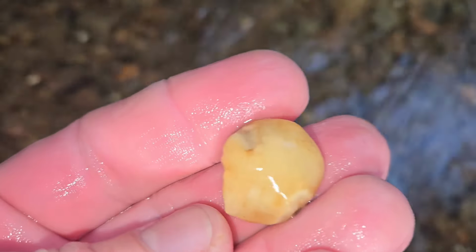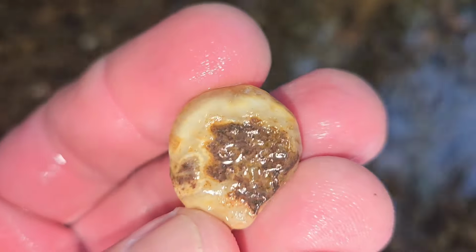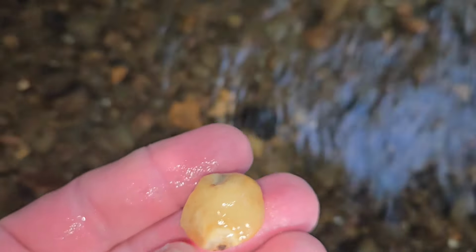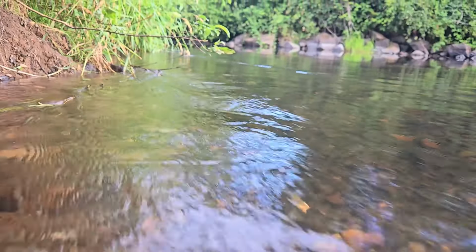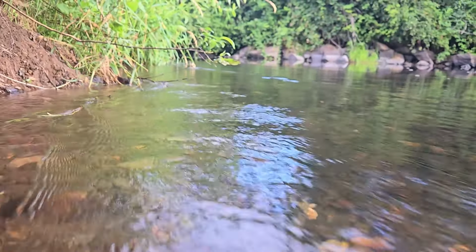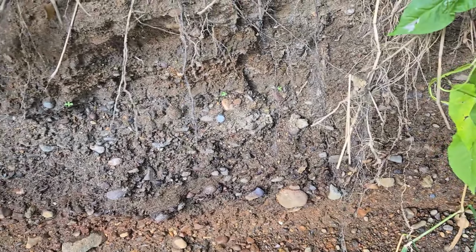Nice little one over there. That's pretty cool. Maybe slight banding in there. Pretty neat. Got some host rock on it too. So they're coming right out of the riverbank right here.